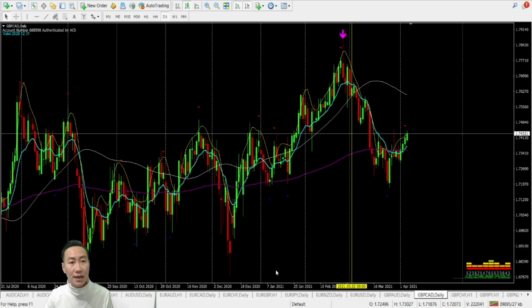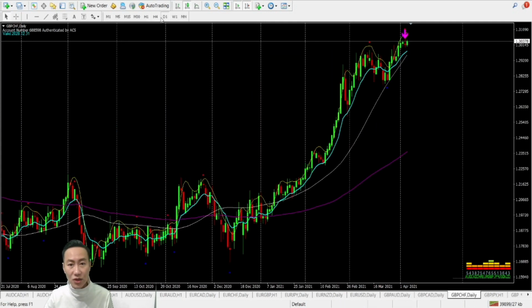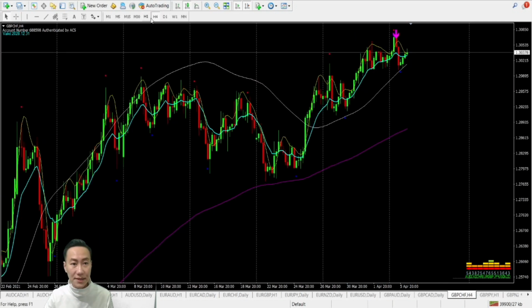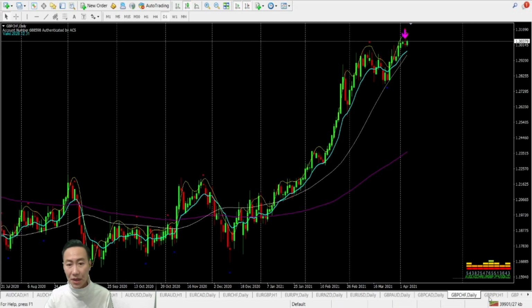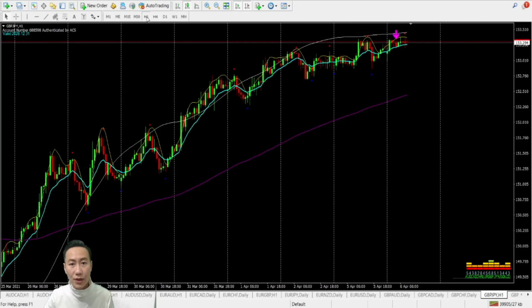For us people who are looking for short, not for all these Pounds. It is still on the long side, still on the bull side. So not for me. Pound Yen, definitely a bull. If you are going to take a short on Pound Yen, I don't think there are a lot of pips available.